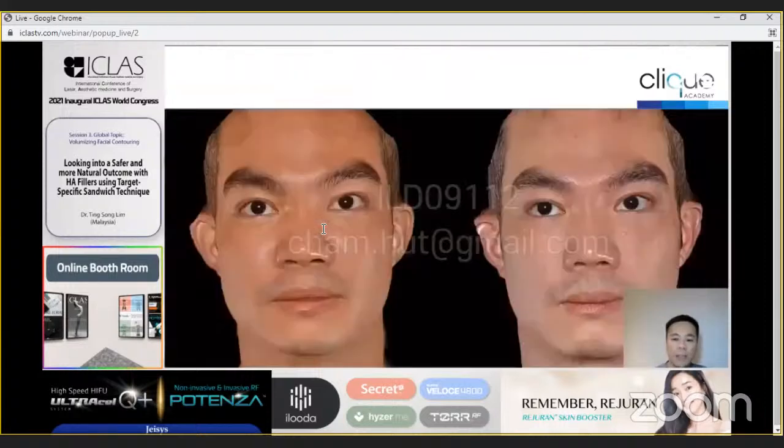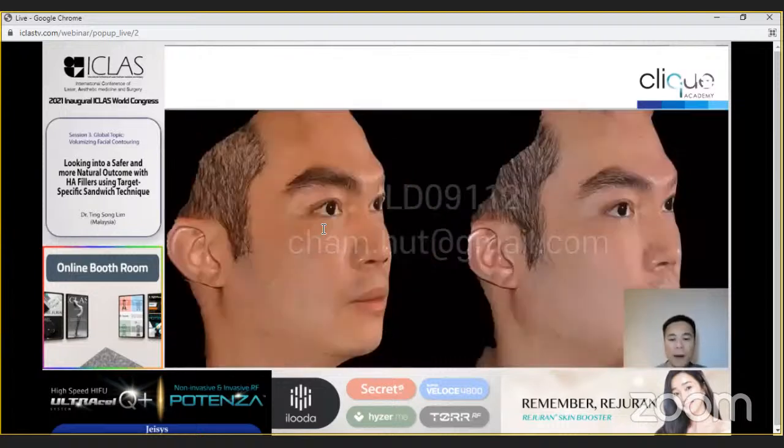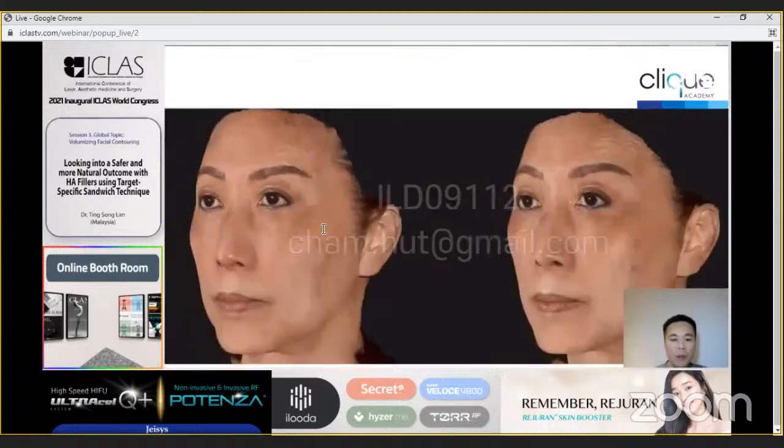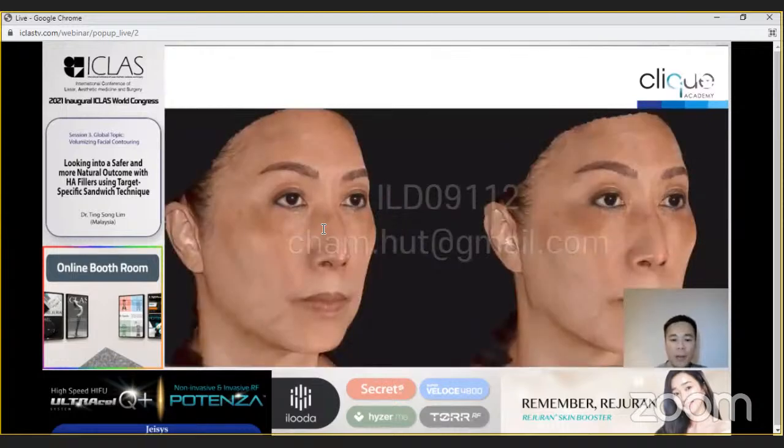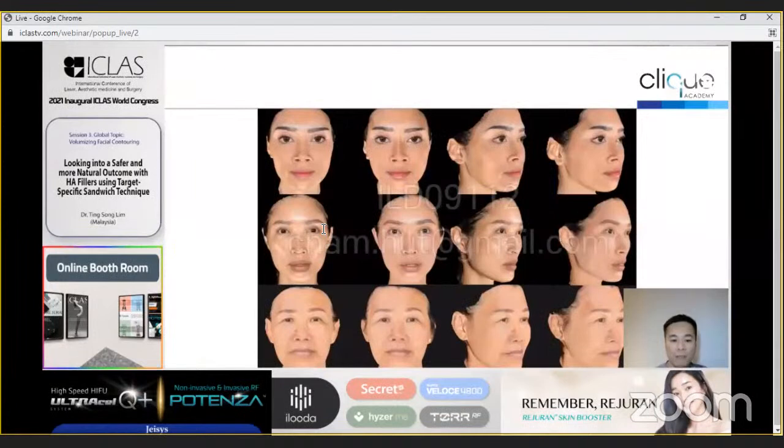And these are some of the before and afters of the TSST technique. As you can see here, by giving a small amount of these products, you can create a natural outcome, at the same time without too much distortion, and it also reverses the signs of aging by placing on the target space where it's strategic, rather than just for the sake of putting in a huge amount of volume.